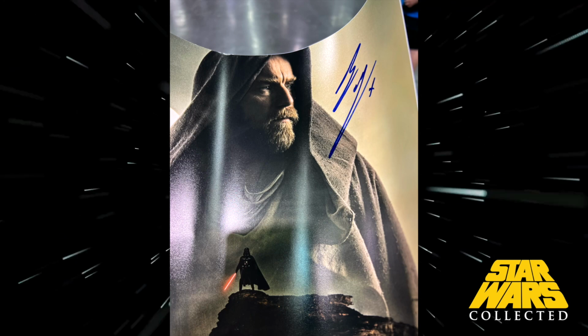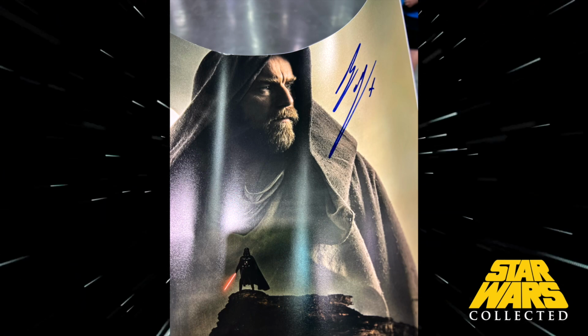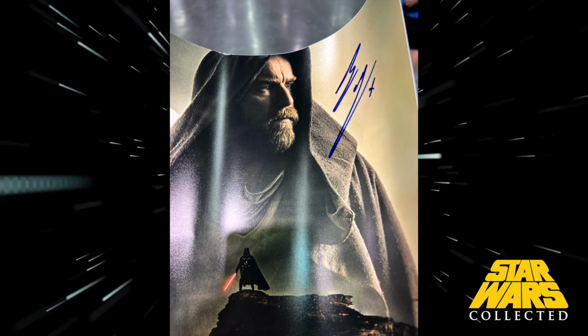I met Ewan McGregor. That was one autograph I did this year. It was moving very quickly, but he was still nice enough to exchange pleasantries with all of us. As a professional creative director, I can't tell you what it meant to me to meet Doug Chang. Doug Chang's been a hero of mine for a long time.